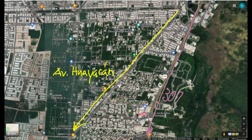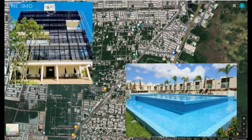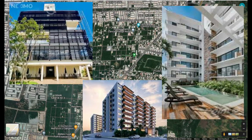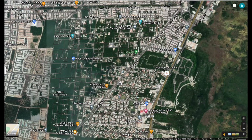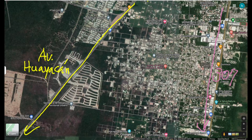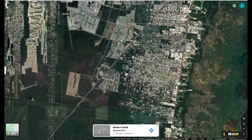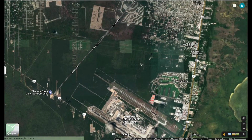There is a main street that is pretty much parallel to the 307, which is Avenida Guayacan, all this way down. And along Avenida Guayacan, on the left-hand side and right-hand side, you see incredible condominium development, as well as luxury houses, and it's turning out to become a gourmet area with lots and lots of entertainment, high-end restaurants, and gourmet areas to enjoy. And if you go further down, you will see that the development is not stopping. It's even crossing the premises of the airport that is right here.